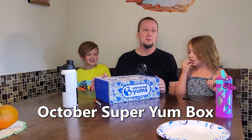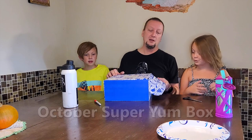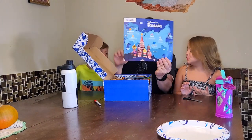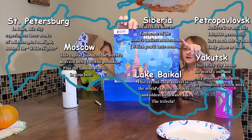Today we're going to be opening a Universal Yum. This is the Super Yum box, the top level you can get for the box. And this month we got Russia. So here's the Russia card with all the little facts on it.